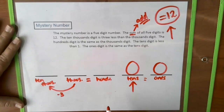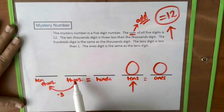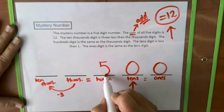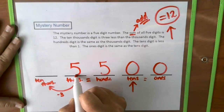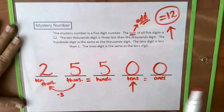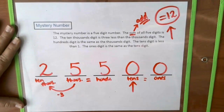So let's look at the digit 5. I'm just going to keep going down in order until I find the right one. If this one's a 5 and this one's a 5, 5 minus 3 is 2. Well, is 5 plus 5 plus 2 equal to 12? It sure is. So that one's a 5, that one's a 5, and that's 3 less, which is a 2. So 0 plus 0 plus 5 plus 5 plus 2 does equal 12.